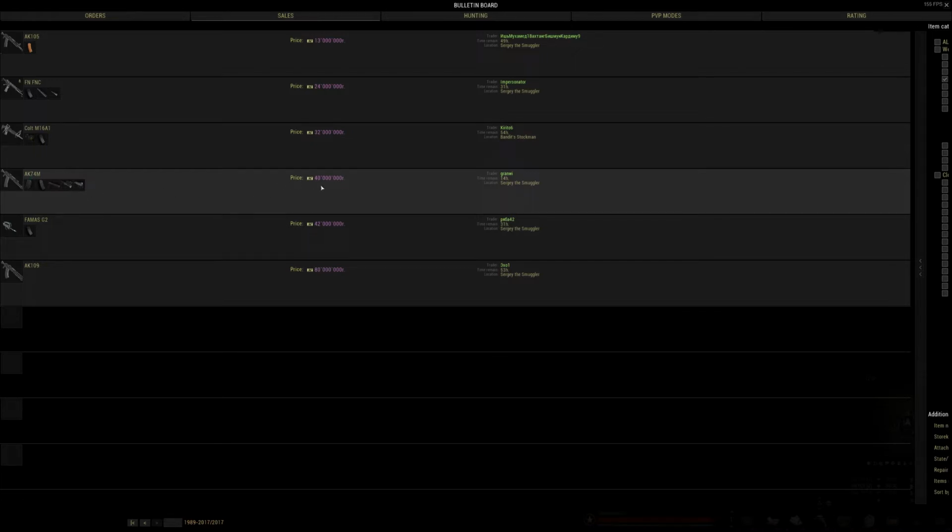That's a little high. He does have all the good attachments. Black polymer mag, he's got the 34 butt pad, the good PvP suppressor, the grenade launcher, and a Cobra sight. So he's got all the good stuff, and this is what we call full.